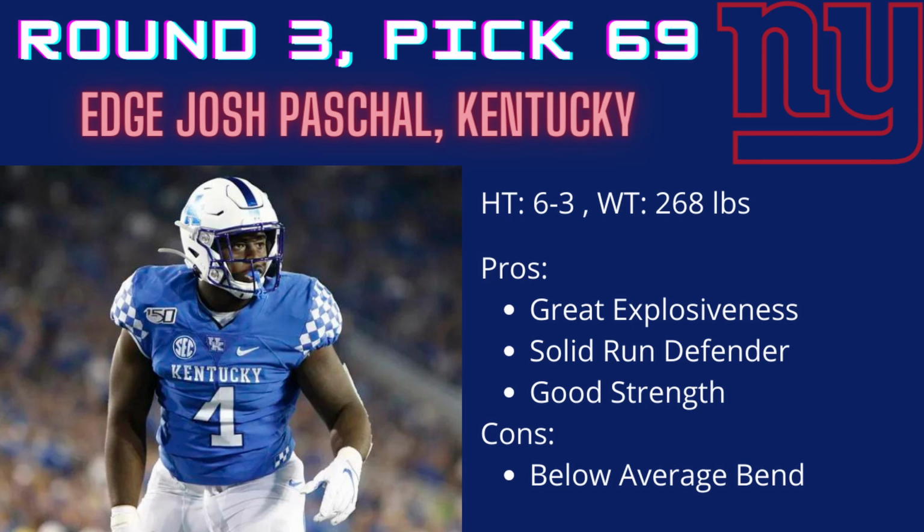Paschal, like I said before, is similar to Jermaine Johnson, who's an early to mid first round prospect currently. He has great explosiveness. He's a solid run defender. He has great strength. He's more of a power rush type of guy. He can beat you around the edge, but his bend is just not elite, unfortunately. And that's kind of the reason why he's so low. His other aspects of his game are very strong. It's just his below average bend. That's something people say about Jermaine Johnson, but for Paschal, it's even more of an issue.